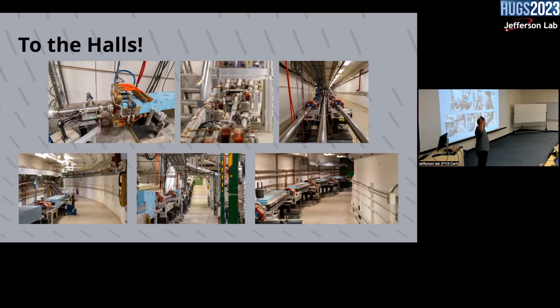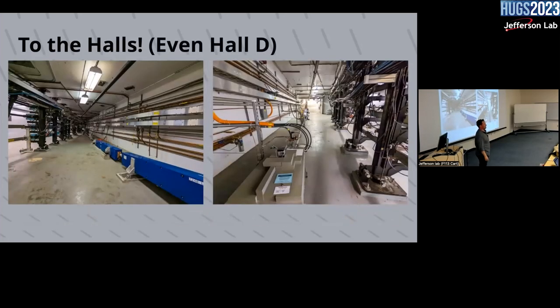And after that, it's a black box because I'm not a nuclear physicist, and so everything that happens with the beam is a mystery to me. I can't forget Hall D. We always forget Hall D. So Hall D, I showed you the beginning of that line. It comes through. This is the hallway. This is the arc. This is actually coming up.